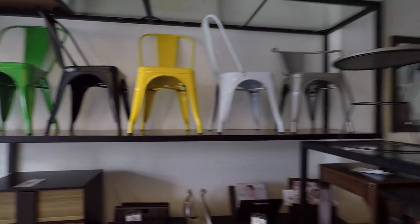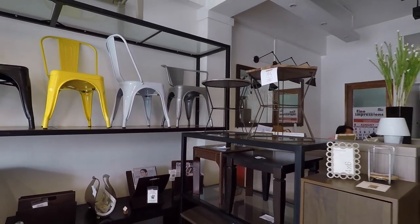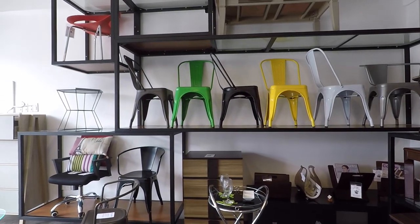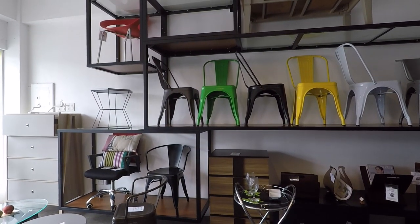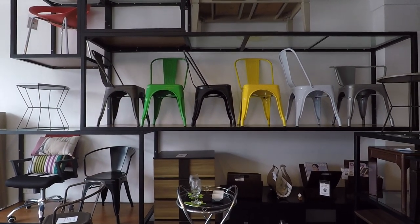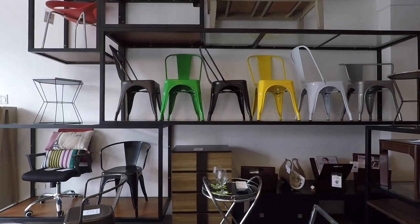The name of the shop is called Space Solution. They have the same company as the Pine Impressions along AS Fortuna Street. You can find their showroom, along with a display of Pine Impressions.